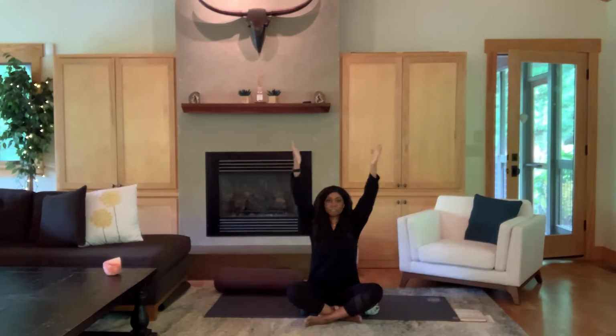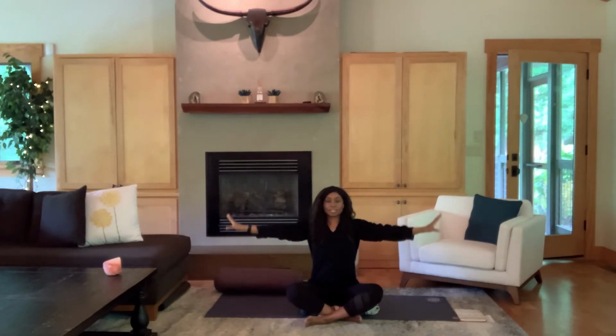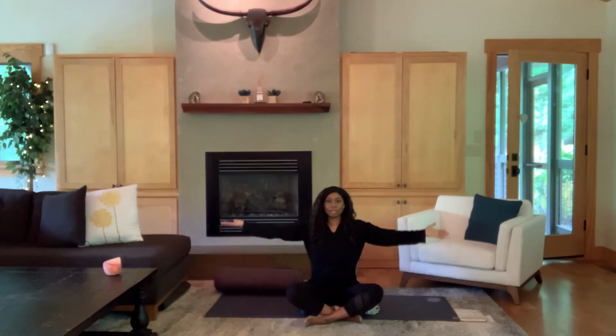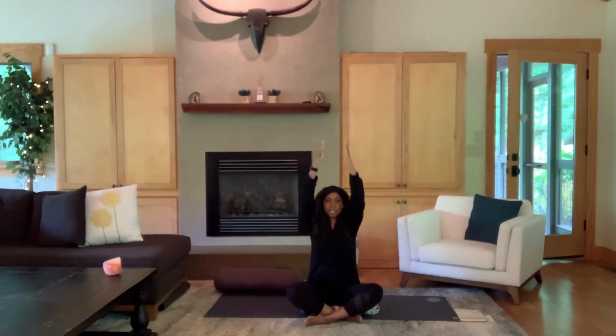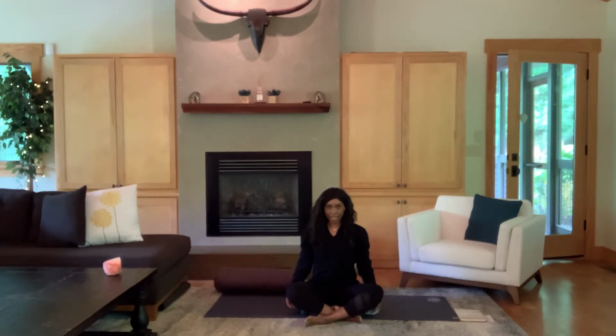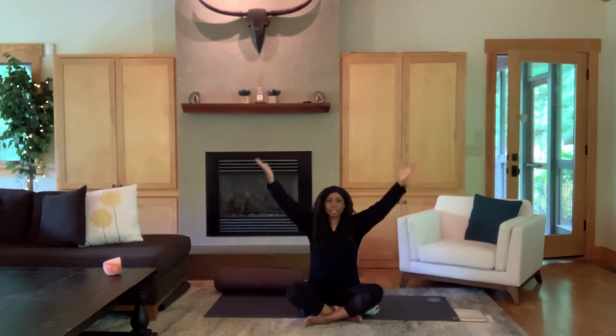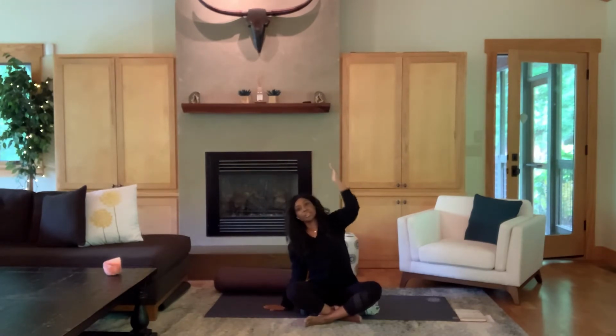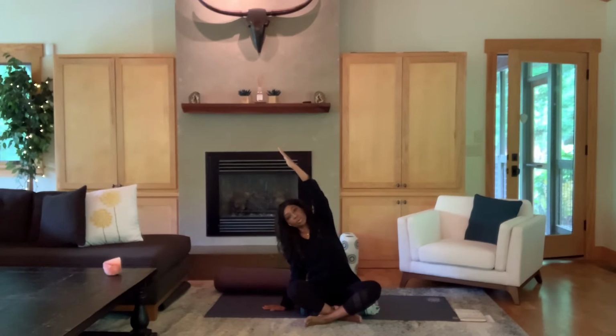Beautiful job. Let's do that again. Inhale it up. Exhale it down. Starting to warm up that shoulder joint. Inhale it up. Upper back warming. Exhale it down. Beautiful. Adding on your next inhale up. Hold here. And then as you exhale, take your right arm, plant it on the ground, and then lean your upper body over to the right.